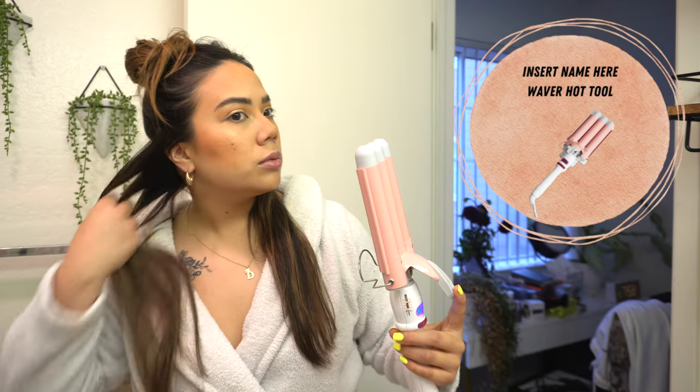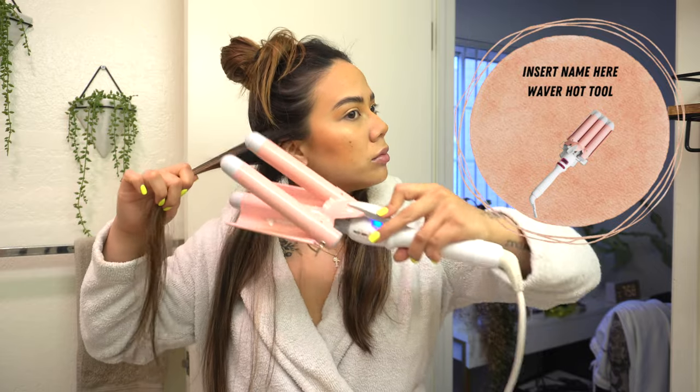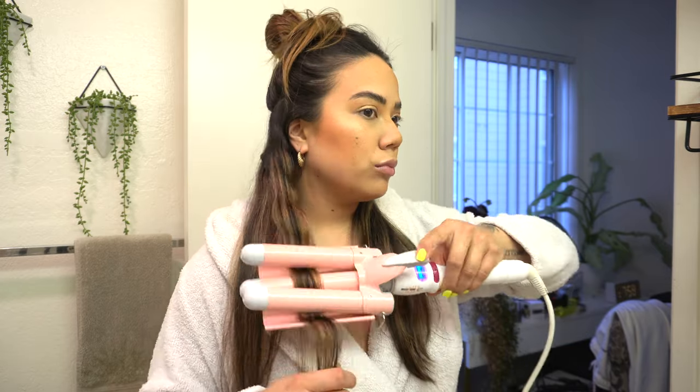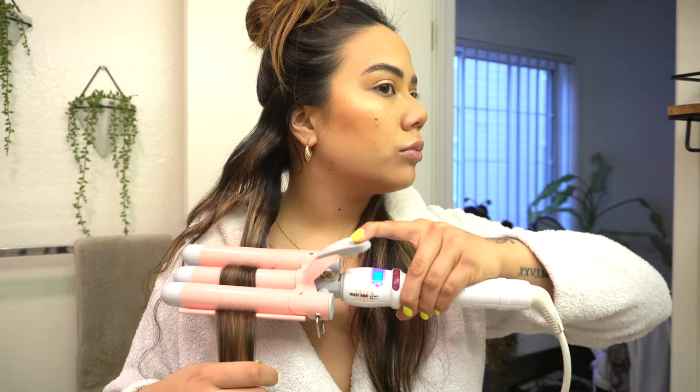The hair crimper, waver, whatever you wanna call it, has been an amazing addition to my hair tool collection. I use it very frequently and it gives the perfect waves to the hair, and I like that kind of messy curly look. Sometimes I don't want to use a curling iron, that makes it look more refined. This is a more casual, fun type of hairstyle I like to do.